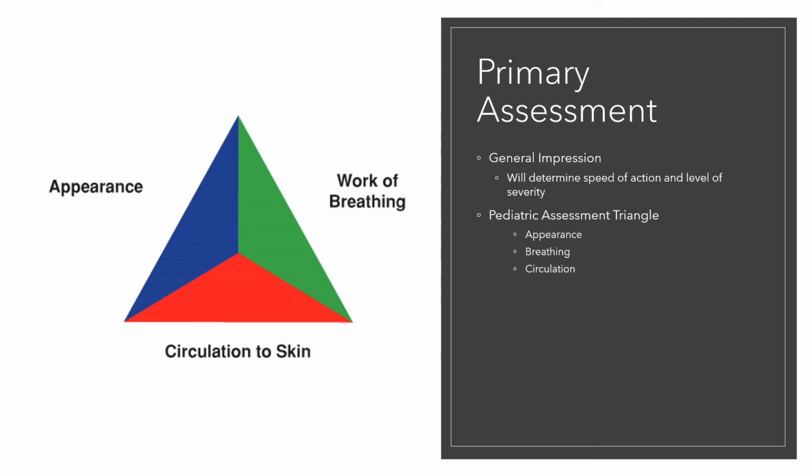What about their work of breathing? So what can we notice from a patient's work of breathing from across the room? Well, sometimes you can have audible wheezes, but we definitely will be able to identify if they're using accessory muscles, right? So in the pediatric population, what does that look like? Well, that could be nasal flaring, that could be belly breathing, maybe their sternal notch is being sucked in every time they breathe. How about grunting? Grunting is a good indication that they're having a hard time breathing, especially for the super young population. Head bobbing is another big thing. If every time they take a breath in and out, their head bobs, that's an indication that, hey, there's something wrong.